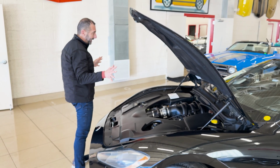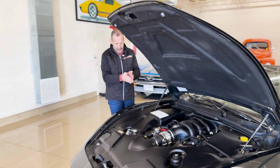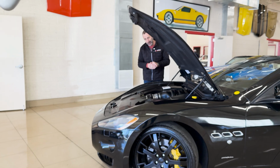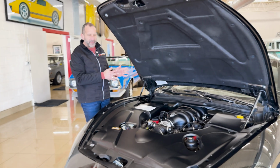These cars are known for their handling, but why? Well, the reason why, if this is the center line of the wheel, the engine is actually back here. This is called a mid-engine car. You say, Tony, how could it be a mid-engine car? It's not inside the car. What it means is that the engine is behind the front axle.